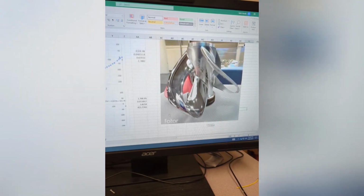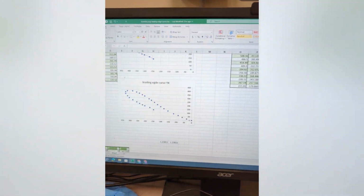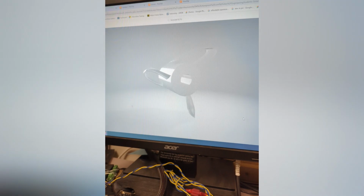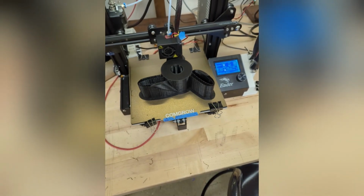To create a toroidal propeller, we first copied the leading edge of a Sharrow Marine prop. With this leading edge, we were able to create a 3D model of the prop. This was then 3D printed.